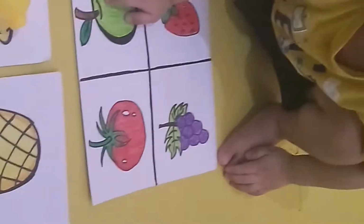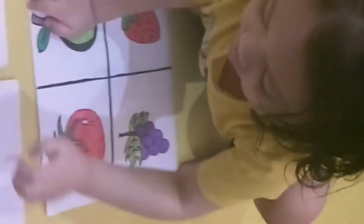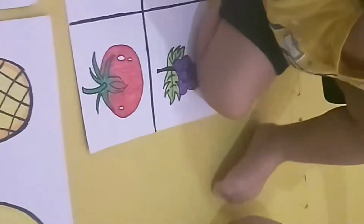Can I have banana? Thank you. Can I have lemon? Thank you. Can I have the pear? Thank you. Orange. Thank you. Yay. Good job. Stop. Ready to read?